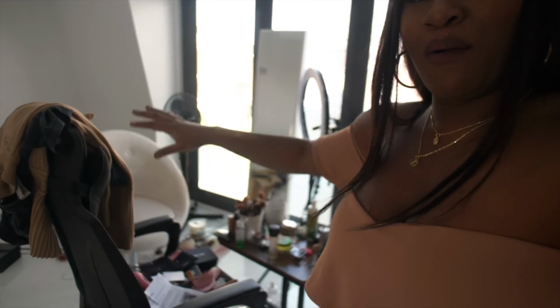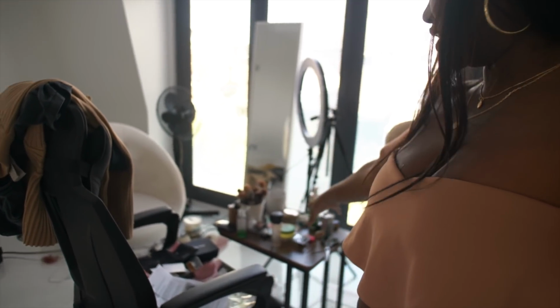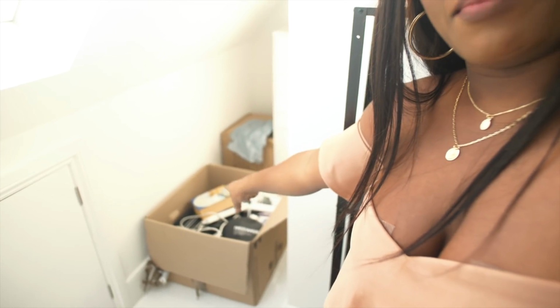This is how I've been filming. Literally all my makeup and just my ring light, and this little table here has been my saving grace. The walk-in closet space here is where I'm gonna put all my camera stuff, but my camera right now is sitting, well, I have my camera with me and the other camera is here. The rest of the cameras and all the other equipment are sitting in that box right there.